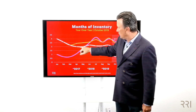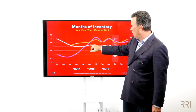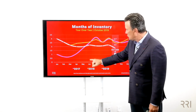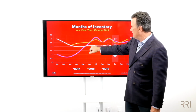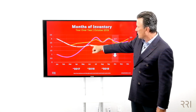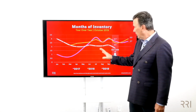That's last year. This is this year. Look at the gap. So our months of inventory stayed below, okay, right through the whole year. Now look at this. If we look here in June, once we crossed below both 2017 and 2018, and look at this, right now we have the strongest market in months of inventory since June that we've had in the last 3 years. And I'm still hearing a lot of people say, well, the market isn't all that good.